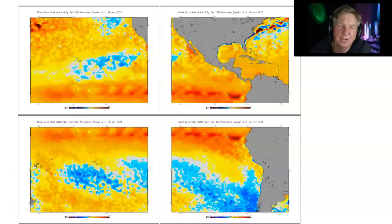So we can have our Kelvin waves, we can have our westerly anomalies, we can have our subsurface warm water, but at the end of the day, you've got to have warm water on the ocean surface, because that's what creates evaporation. That's what gets caught up in the jet stream, and that's what changes the jet stream pattern.